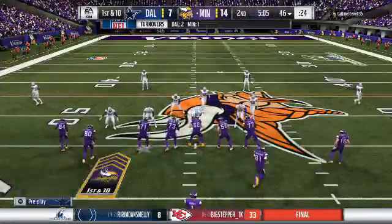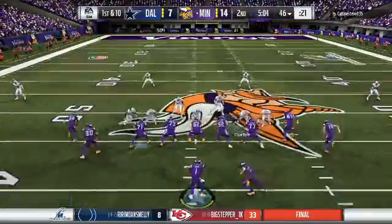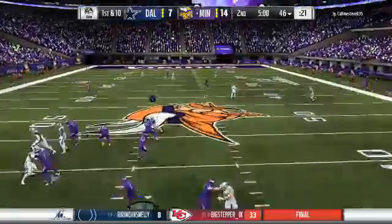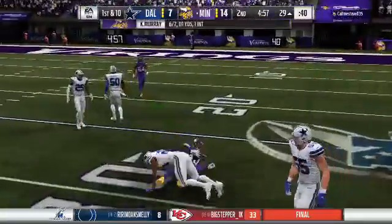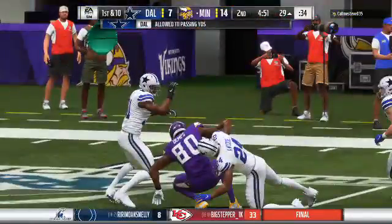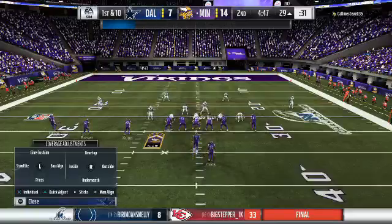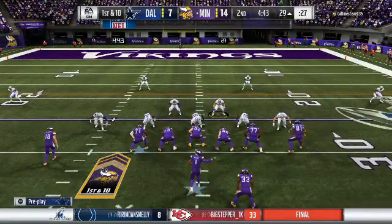Good starting field position for the Vikings as they have it 1st and 10. Off the play fake, Murray. He's got a man wide open, complete. And he'll go down, but not before getting this inside the 30. A good pickup there, 26 yards. So from Cowboy territory now, here's 1st and 10 as they're down to the 29-yard line.